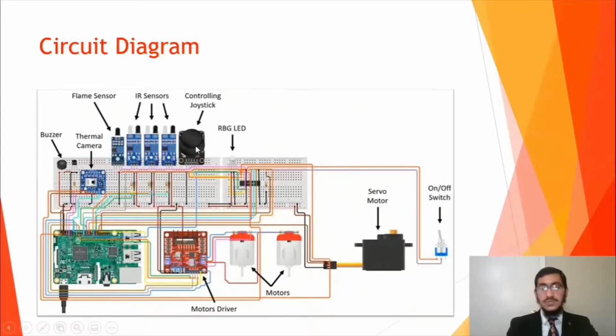They can use the joystick to manually move the robot back to its docking station or wherever they want to move it to. We also have some little stuff like an LED to show if it's working or not working, and a switch if they want to turn it off or not.